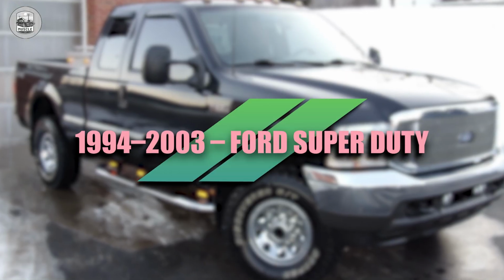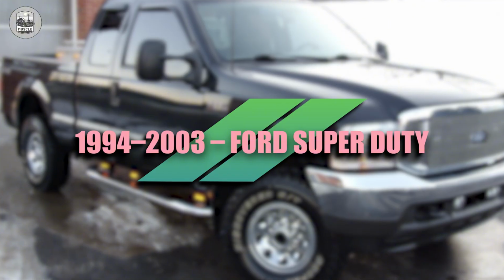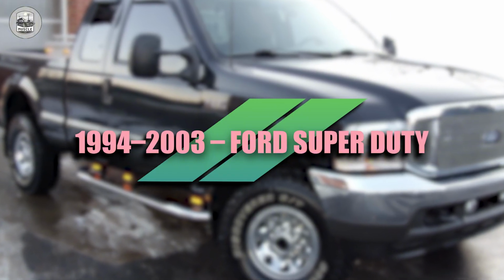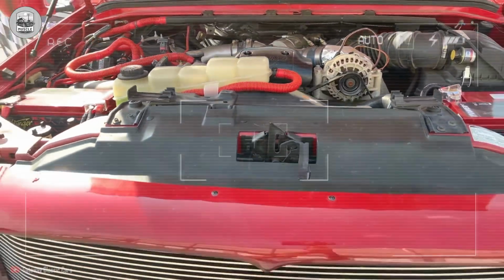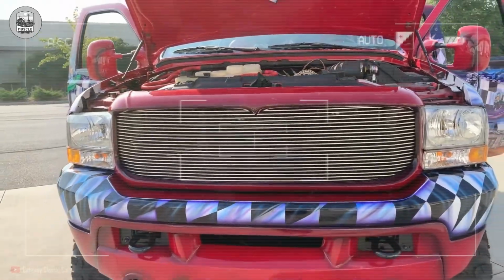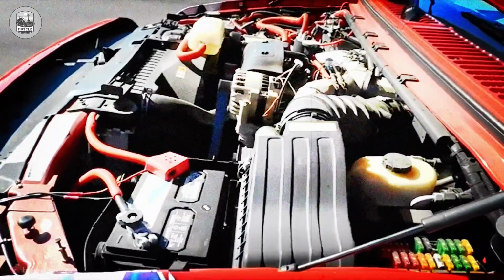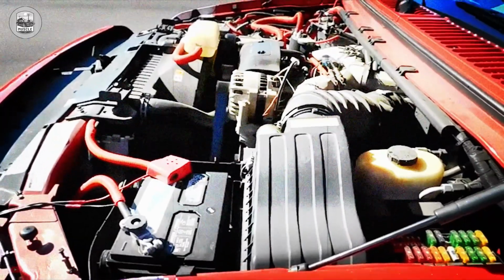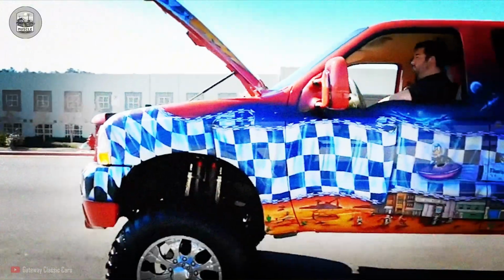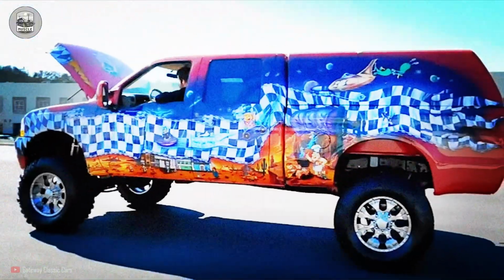(1994 to 2003) Ford Super Duty 7.3-liter Power Stroke Diesel. There are diesel engines, and then there's the Ford 7.3-liter Power Stroke, a name that still brings a grin to diesel techs and truckers alike. Introduced in 1994 and powering Ford Super Duty trucks through 2003, the 7.3 wasn't just tough, it was borderline legendary.